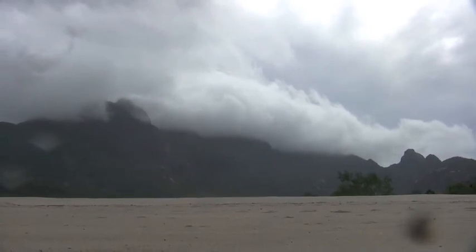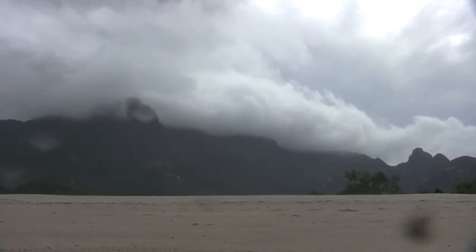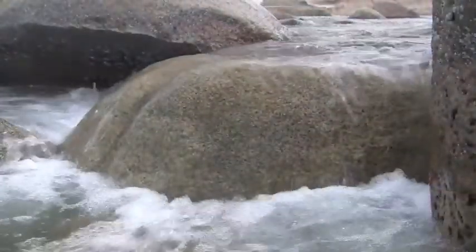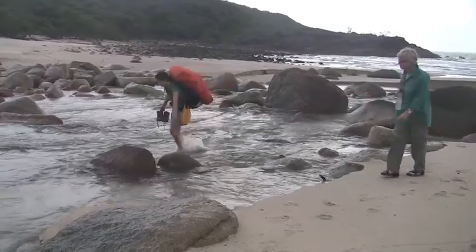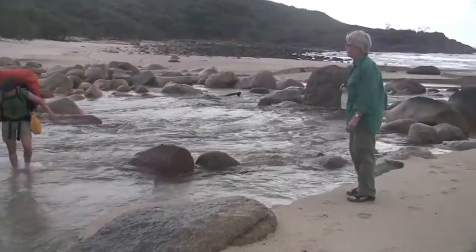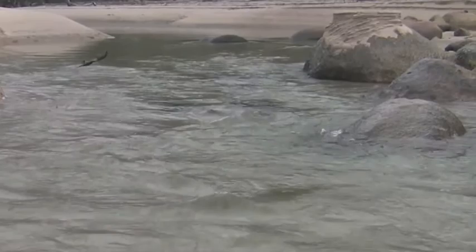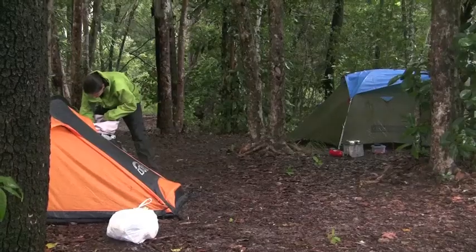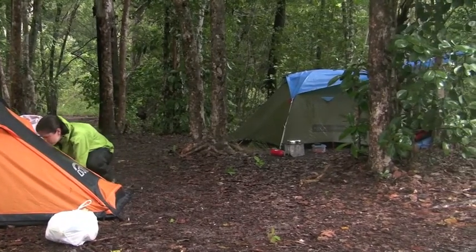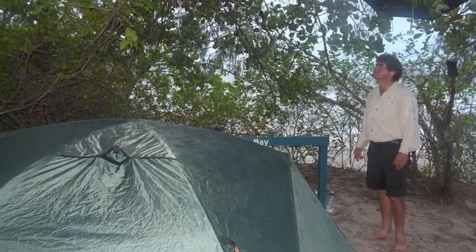It's not too long, and the clouds start building up over Mount Bowen. It looks like it's going to rain very shortly. The clouds are getting lower and lower. Even the small peaks are starting to disappear. Our friend Elaine's arrived, and Anne is directing her across the creek. Our first campsite is looking good. We've set up everything and we're ready to go to bed. And a couple of umbrellas do help.